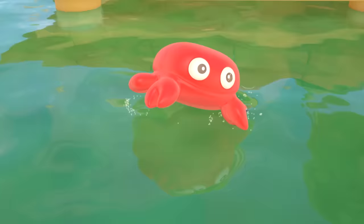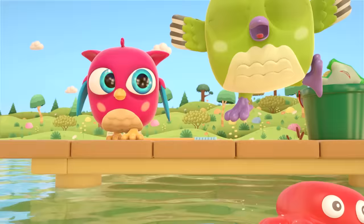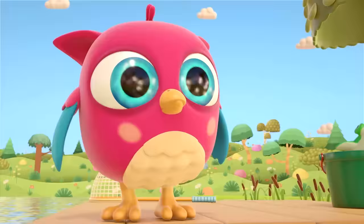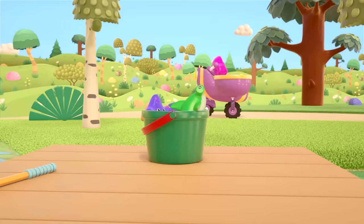Oh! The crab's gone for a swim! Peck-Peck's gone for a swim, too. That's a lot of splashing. Stop! It's deep over there. It's not safe to go off into deep water if you can't swim. Let's take a look at the other toys in your bucket.